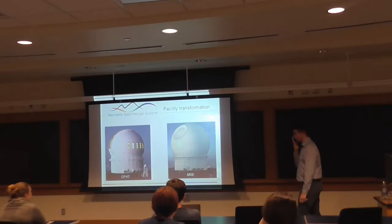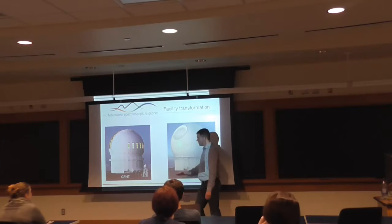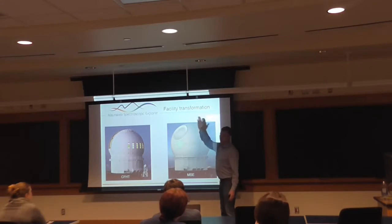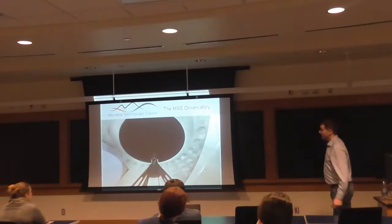And this is what it would look like from the outside. Again, everything below this level is the same, but it's a new rotating dome. We call this the building and the rotating bit the enclosure. Okay, that's later on. So that's the idea, and this is what it would be.